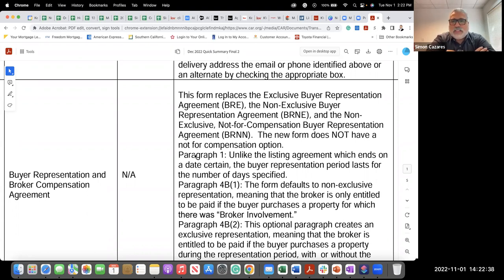So now that we explained a little bit of the buyer representation agreement, what it is, it removes three of the forms, right? The non-compensation, the non-exclusive, and then also the exclusivity of the BRE, which is the one that typically has been used 90% of the time over the other two forms. Now, paragraph 1, unlike the listing agreement, which ends on a date certain, the buyer representation period lasts for the number of days specified.